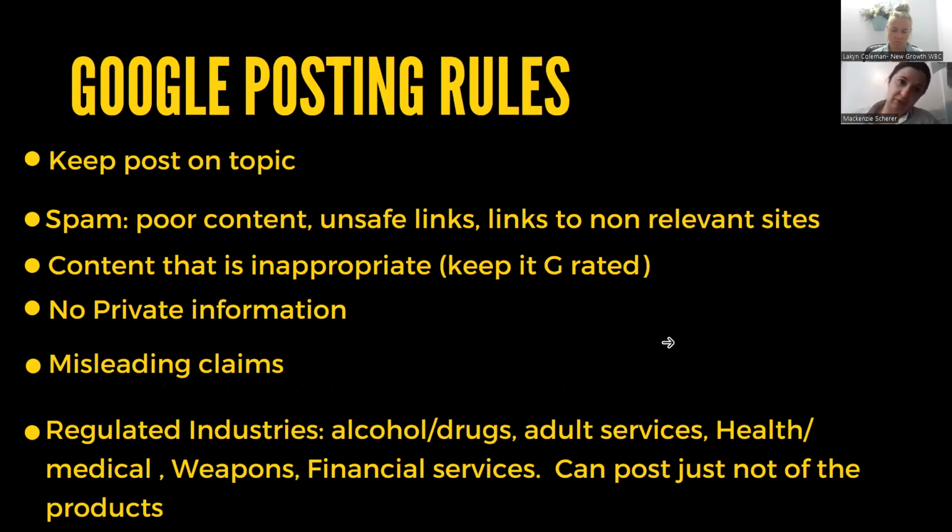So just some general posting rules is you need to keep your post on topic. So if you're talking about a new employee, keep it directly about the new employee. Google does flag spam pretty often. So if you've got poor content, which could be that keyword stuffing that I talked about just a second ago, that can be considered poor content. Poor content can also be considered anything that goes really off topic of what you're trying to post, any unsafe links that are in that content, and any links that go to sites that are not relevant to what you're currently talking about. All of those things are considered spam. And if you get flagged enough for spam, they can completely take down your Google My Business listing.